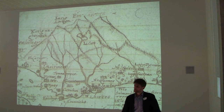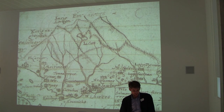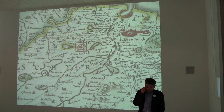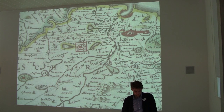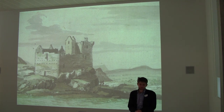The first detailed survey of Scotland by someone directly recording the landscape took place over 400 years ago. A man called Timothy Pont surveyed perhaps all of mainland Scotland, leaving these manuscript maps that are one of our earliest map treasures, showing detail of towns and rural settlements. His maps were brought together in the first Atlas of Scotland by Joan Blaeu, published in Amsterdam in 1654.